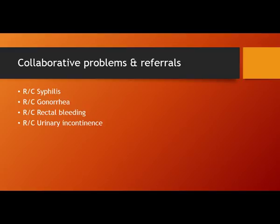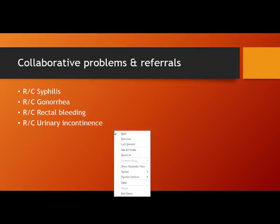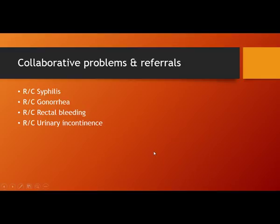Risk of complications for gonorrhea. Gonorrhea in the male usually manifests as dysuria, for one thing. They have extreme pain on urination, and that's caused because their urethra becomes inflamed, and so the urine is very irritating, and every time they urinate they have pain. They also have a large amount of urethral drainage, and it's probably pus, yellow-green type pus.